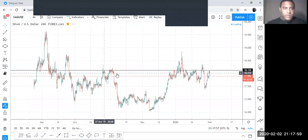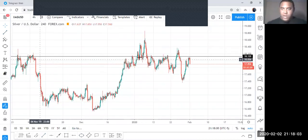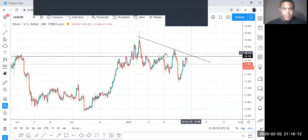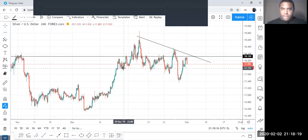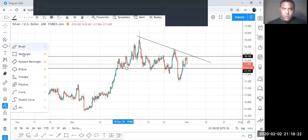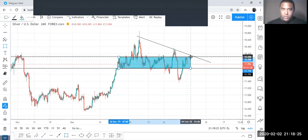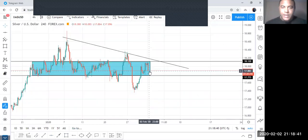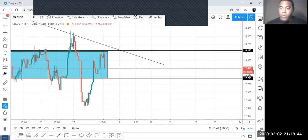Silver, I have this horizontal line here watching this area where price has been finding resistance in the past. Just want to see how price reacts in this area. Also keeping in mind this level here. Just want to see how price reacts around these levels. Trend line, basically consolidation, even though it broke out. I just want to keep an eye on it and just see what price actually does. We have an engulfing candle forming now, but we have an hour and 40 minutes left on this candle.